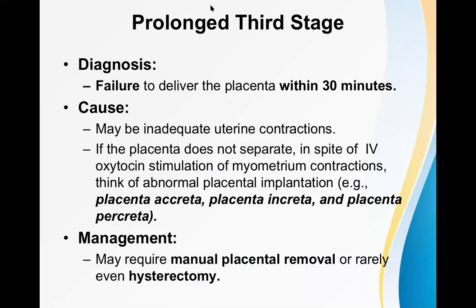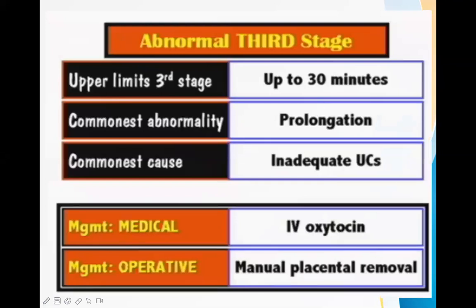Okay, so let's move on. Now, let's summarize the abnormal third stage and what we are going to do. If it crosses more than 30 minutes, that means if the placenta doesn't come out along with the membrane within 30 minutes, we call this prolonged third stage of the labor, also known as retained placenta.